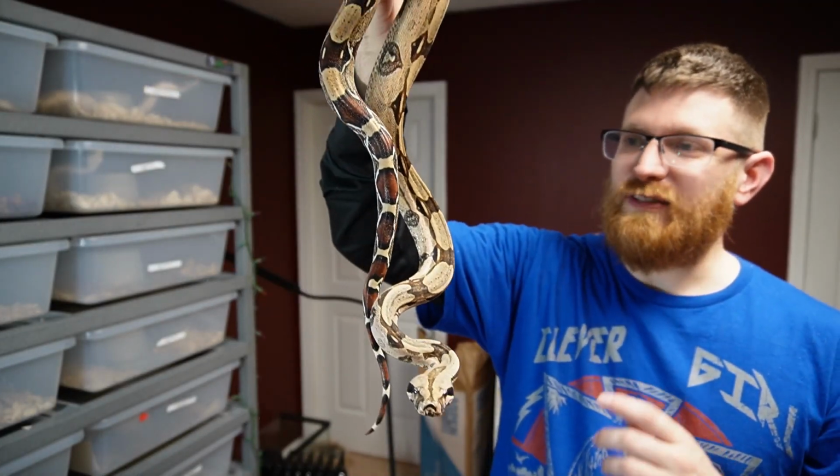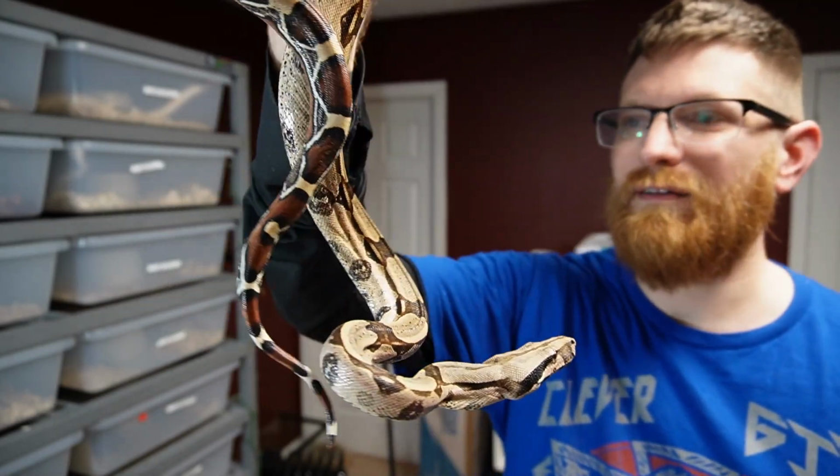And then obviously everybody's mixing a ton of stuff with them, which makes them even better. So I got this girl right here from A-List as well. It's a Suriname Redtail.